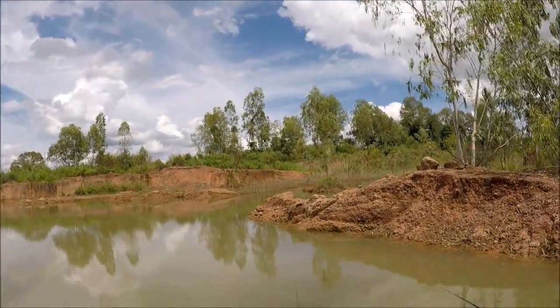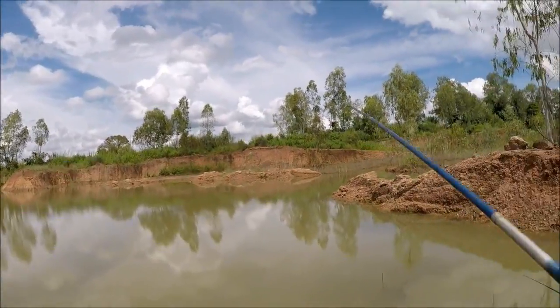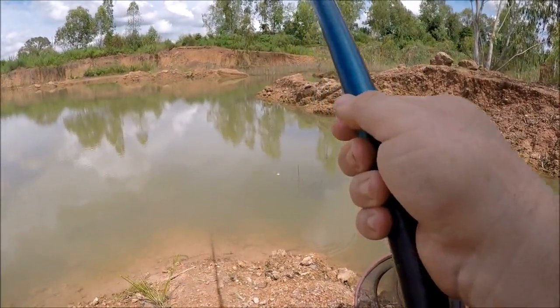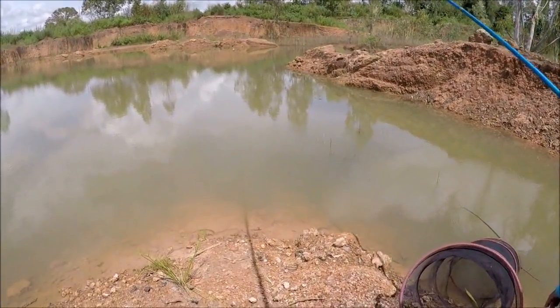Tim's got about a size 10, the bigger shrimp on. Let's see whose is the best then. Go on then. I think my shrimp was bigger than that one.